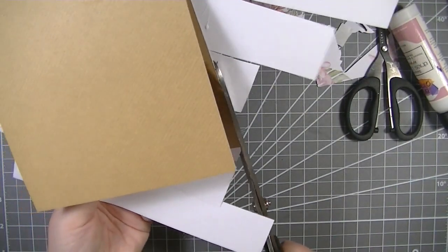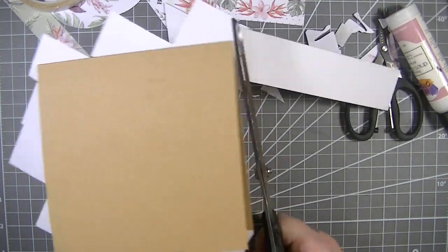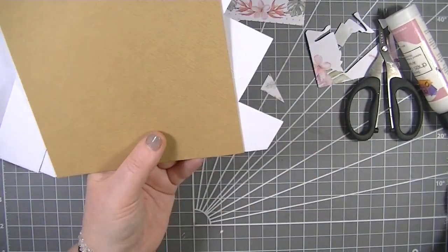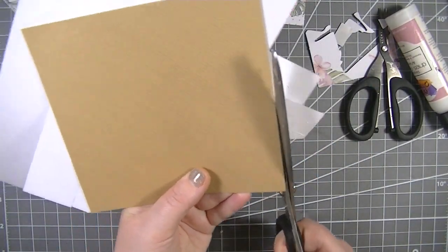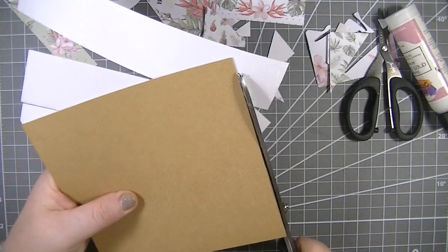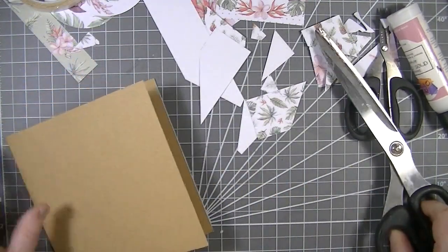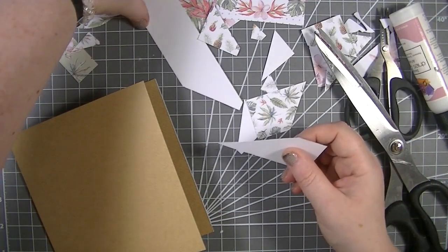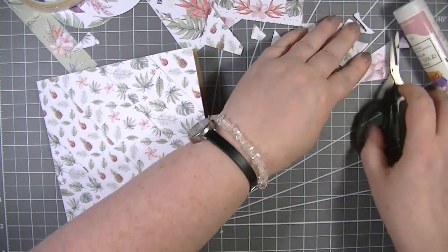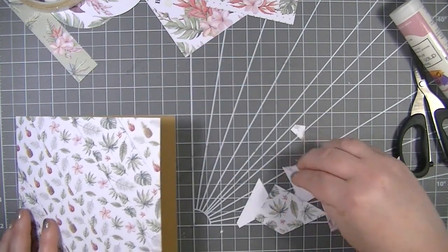Then we're actually going to cut this down, and all the longer bits we can keep for another time. So let's pop them over there because we will keep them and use them for something else. And then let's do this side, and let's keep those bits as well. Okay, and there we have it. Let me just move all these bits. That is our card base.